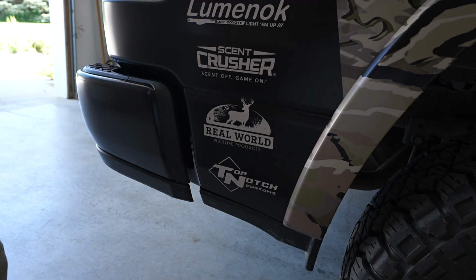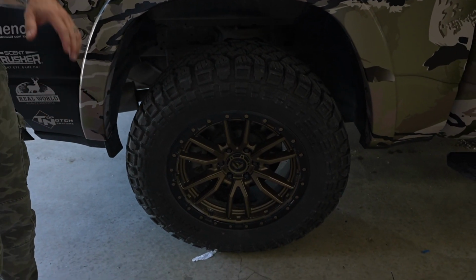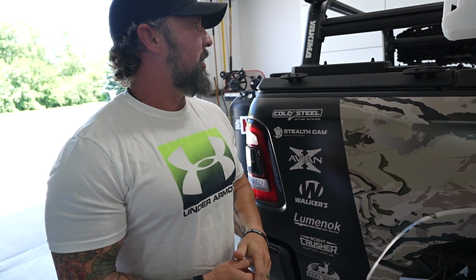Top Notch Customs. Top Notch is who actually did the wheels and tire package on here. And then Jim Beyer there in Fort Madison, they did the lift kit on this truck, and it's where I purchased the truck as well.